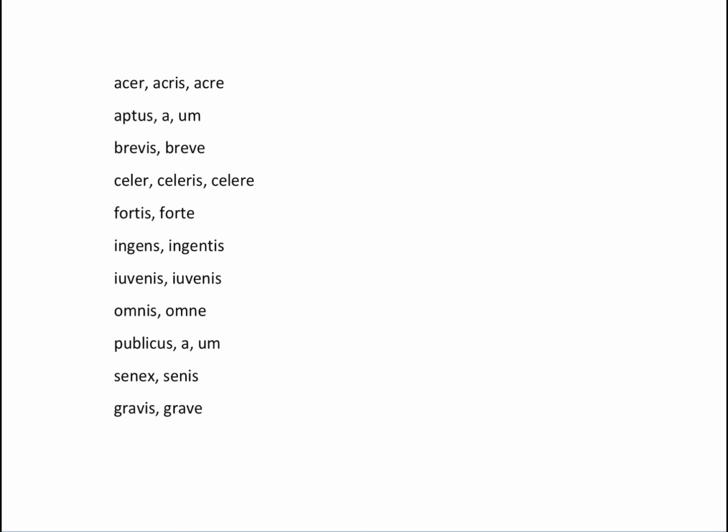So the first one, acer, acris, acre, is a third declension adjective. And look, there are 3 listed, so that's easy, it's 3 termination. Aptus, first and second are easy to recognize because they have an -us on them. You might see an R in the first one, but the rest, feminine always ends in A, and neuter always ends in -um. So this one has to be a first and second declension.